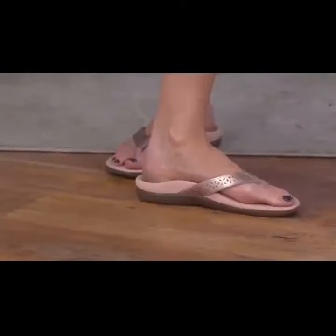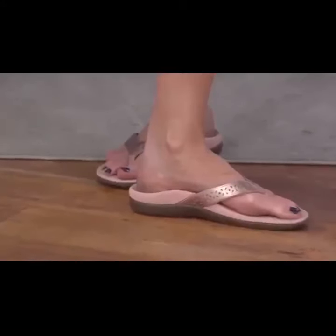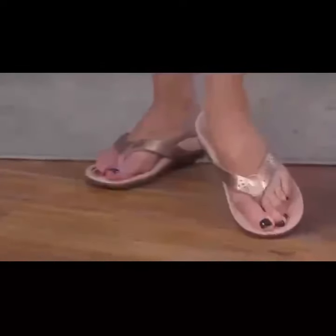The Vionic flip-flop. You will never go back to those flat flip-flops that I know you have in your mudrooms, in the garage. You step into this, your body is instantaneously supported and comfortable. But we're giving you this cute little design, the little cutouts. You can wear it with your beach cover-up.